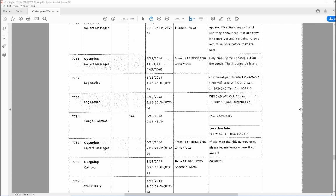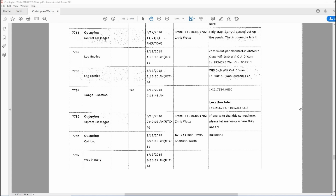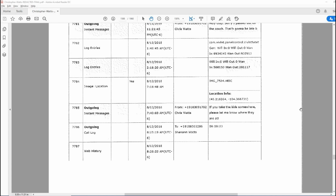Next is log entry, August 13th at 1:48 a.m. So this is the Vivint control panel. I'm not really sure what the information is referencing here, but it's just a log regarding the Vivint panel. Same on August 13th at 2:18 a.m. It just says like Wi-Fi in 0, Wi-Fi out 0, and then it gives some information on the area network. There's some numbers. I'm not sure what they mean.